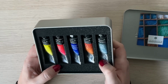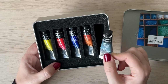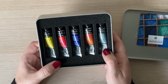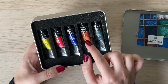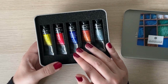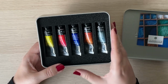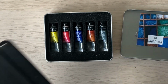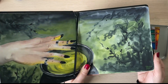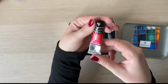I don't think I ever felt that way when I was trying new paints before, like I did with this set. So the quality is great. The color choice is absolutely amazing. You have a yellow, you have red, you have blue, you have this Chinese orange that's kind of brownish, and you have Payne's gray. So seriously, you can paint so many things with these 5 colors, whether you are into portraits or landscapes, or you want to paint something completely different. This Halloween painting that I made was made with this set, because I just wanted to experiment and see how it goes. And it's just so very good, and yeah, I love it.